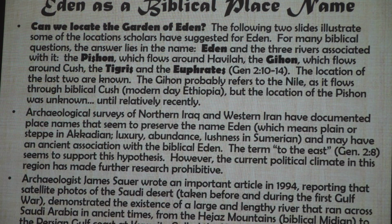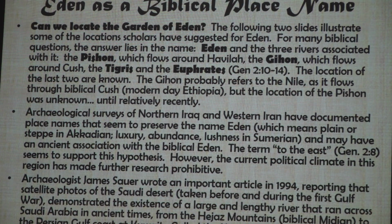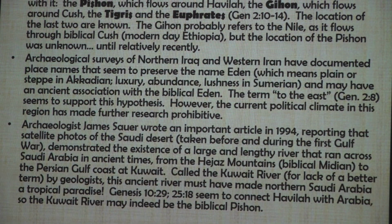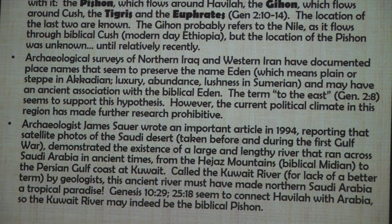But years ago, I heard a wonderful paper at an archaeological conference that described western Iraq, northern Iraq, and western Iran as having a lot of place names that seem to preserve the name Eden. So that's right at the northern end, kind of a mountainous, hilly region of Iraq and Iran. Could those place names, toponyms, preserve the actual Garden of Eden? Perhaps. You can see some of the meanings of Eden: in Akkadian, luxury, abundance, or plain; lushness in Akkadian and Sumerian. So hopefully, when the political situation changes, maybe we can do some more work out there.